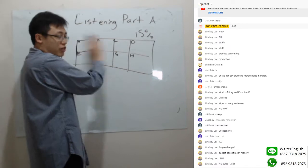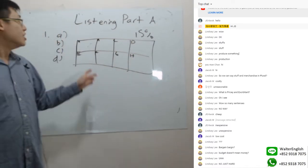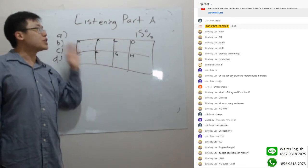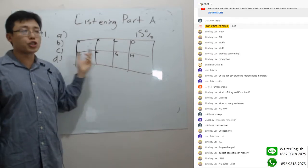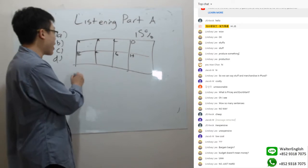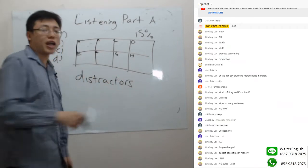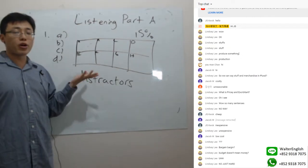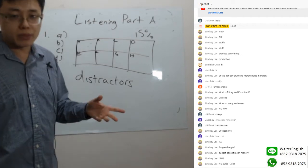So I want to make this clear. This is just for display purposes only. Now, when they're talking, they're going to mention almost all or all of the choices here. The reason is these are called distractors. What they're trying to do is trick you into choosing these words, because low-level students hear the word and then they pick it.